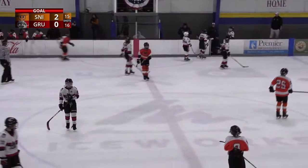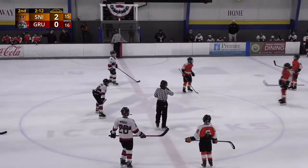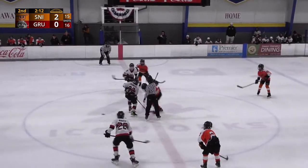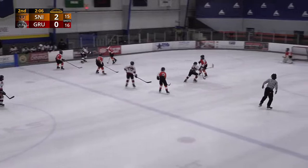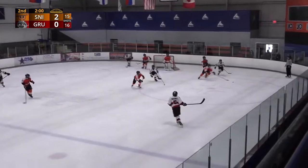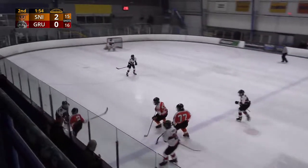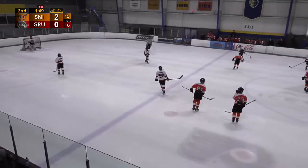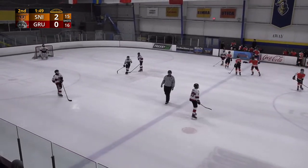And Team Snider Hockey is up 2-0 with 2:12 to go in the second period. Ethan Hillenbrand making a solid case for himself as one of the 3 stars of the game, which will be brought to you by Sid's Barbecue and Jerky at the conclusion of the third period. The Snider attack called back offside with 1:49 to go in the second.